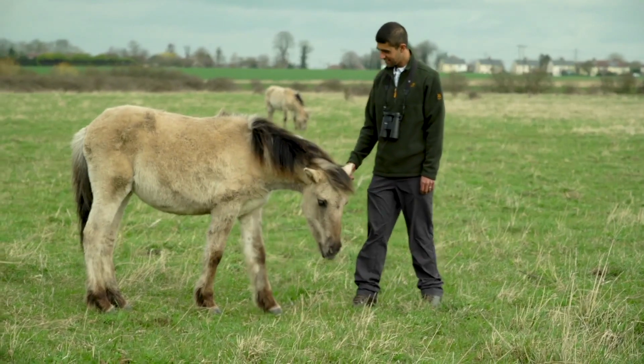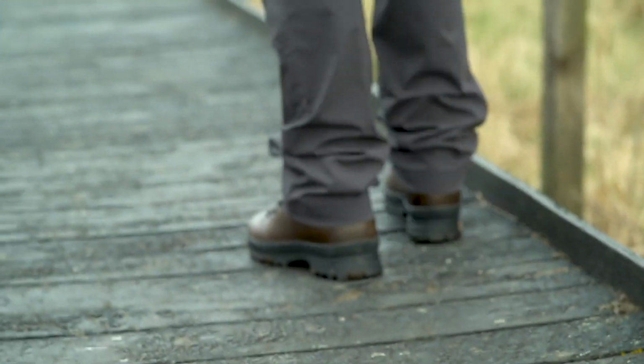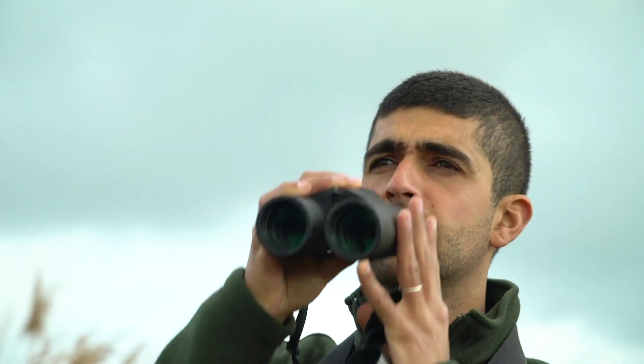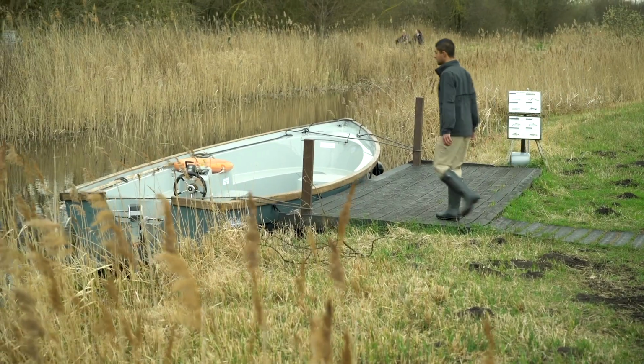As a child, I always loved seeing new things, seeing wildlife, and I think that led to a real appreciation for the wonder of nature. Early mornings when it's peaceful and you can hear the birdsong are just such a special time.